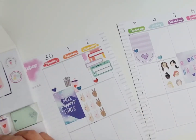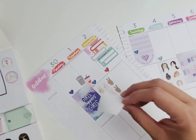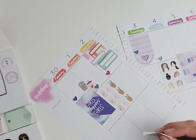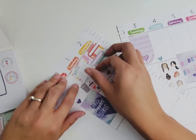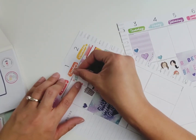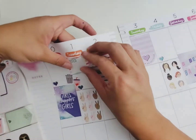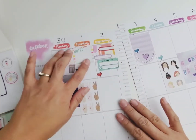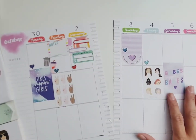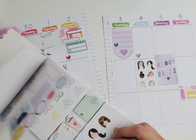Oh, you know what I do want to do? I want to use this noted one. I want to use that. And that means I'm going to need the double-sided tape in a minute. I'm going to stick it on there for now. And I will do the double-sided tape at a later time. Why am I even wasting my time knowing that I'm going to have to unstick it? I'm going to unstick that anyways when I put my double-sided layers, whatever. You know what I'm saying? Getting jumbled up.